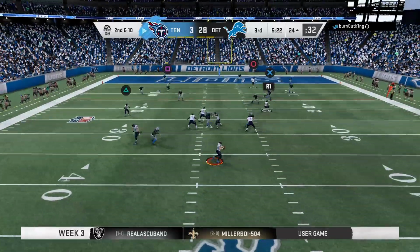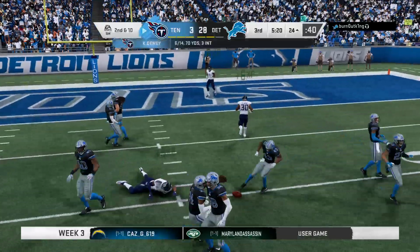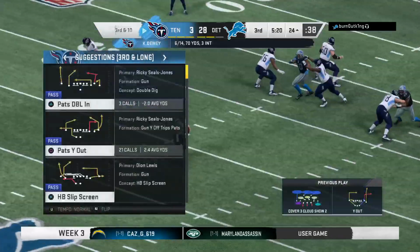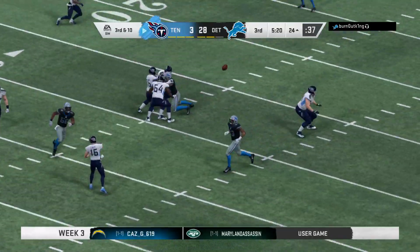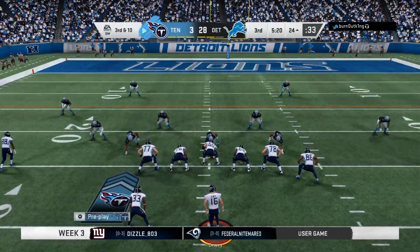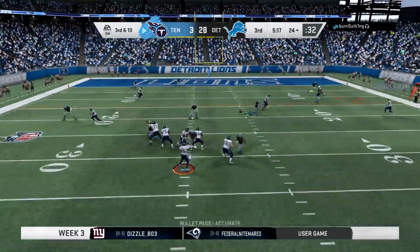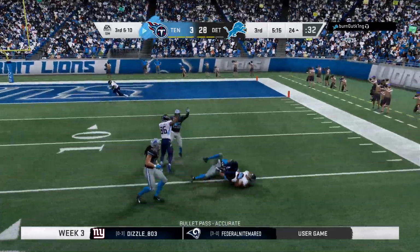Back to throw now on 2nd and 10. And that's going to be incomplete. Too tough to hold on to that one. It's 2nd down. This offense was on the move. Now 2 straight incompletions have them looking at 3rd and 10. They'll look to throw. Got a man right side.